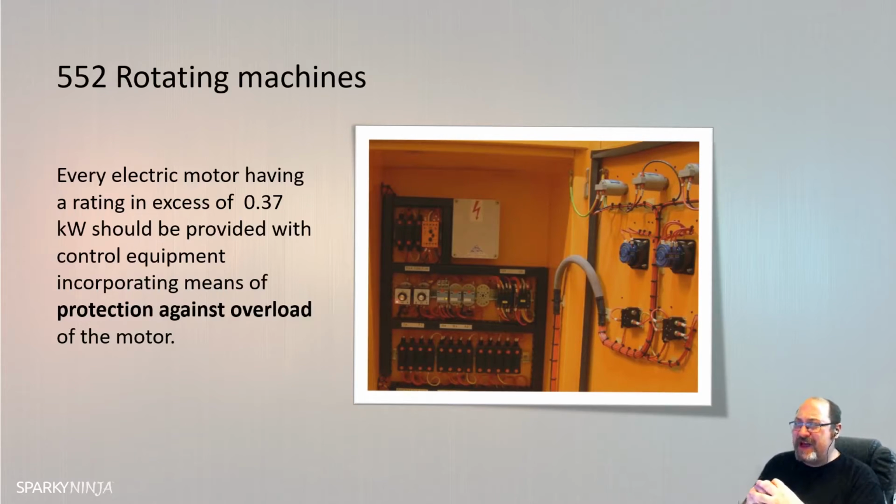We have talked about that a little bit before, where we talked about braking of motors and considering the excessive thermal loading that will occur. 552.1.2, every electric motor having a rating that exceeds 0.37 kilowatts, 370 watts, will require overload protection.